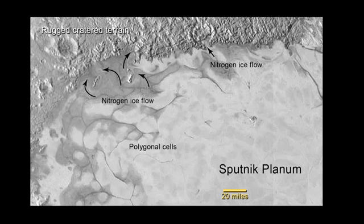But just to get back to the age, the best models imply that the ices of Sputnik Planum and the flow features we see are only a fraction of the total age of the solar system, probably no more than a few tens of millions of years. And given what we know about nitrogen ice, and what we can theoretically estimate about the heat flow coming from the interior of Pluto, there's no reason why this stuff cannot be going on today.